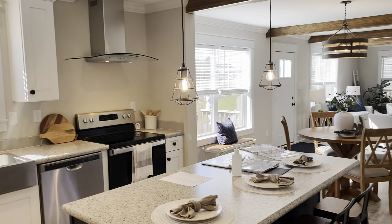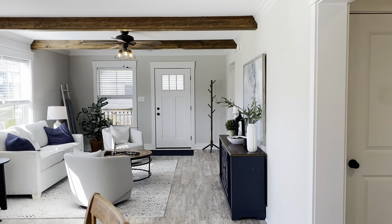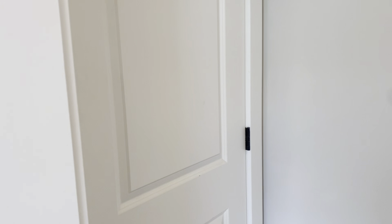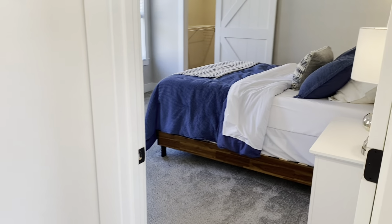Luxury vinyl plank flooring throughout the main spaces and wet areas. It's a great rule of thumb to live by. If you want flooring throughout, you're just paying for the bedroom. So let's turn right. I've got a storage closet. And then here's that master suite.